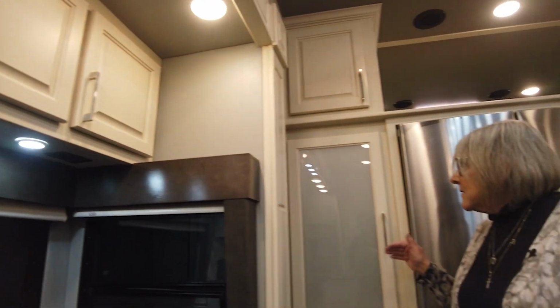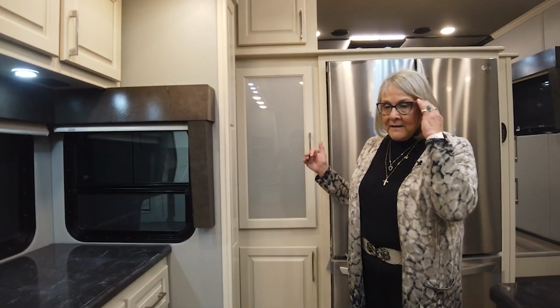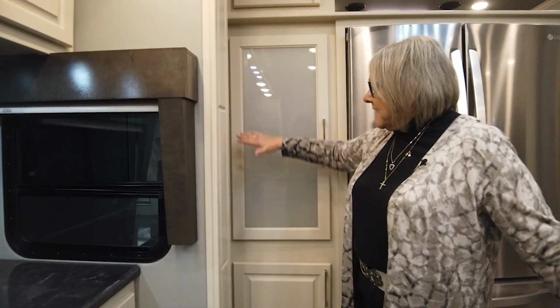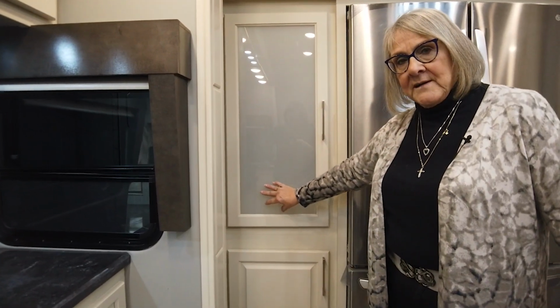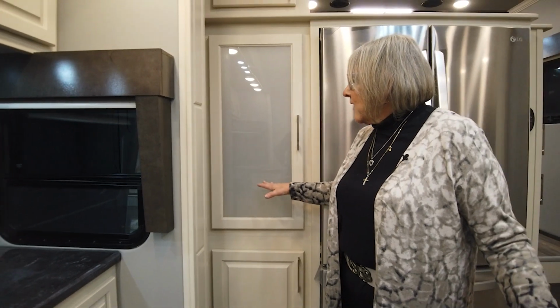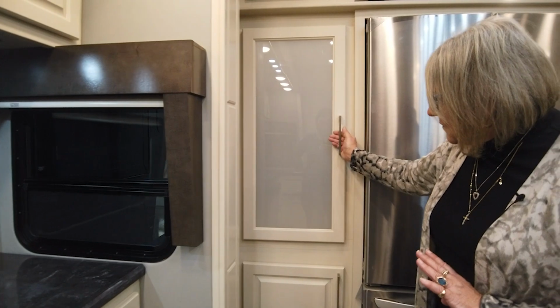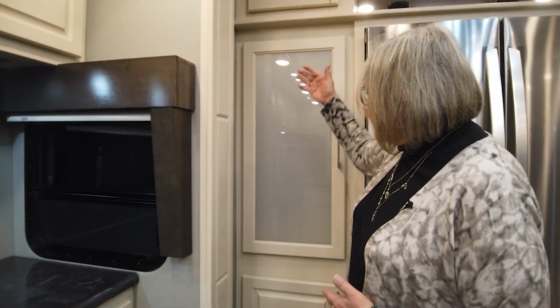And over here, normally this would have been your coffee nook. Normally this would have just a small cabinet on top. It would be an open space with tile behind and an outlet, so you could set a coffee pot or a crock pot or anything in there. She chose to do a full pantry, so she closed this all in.